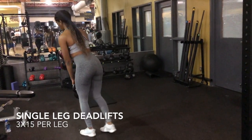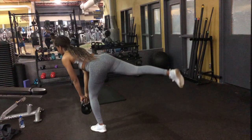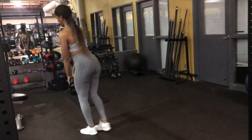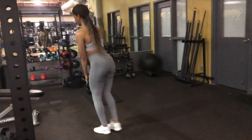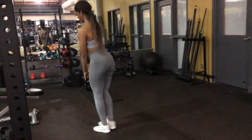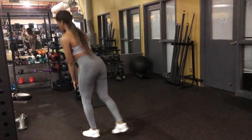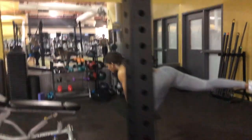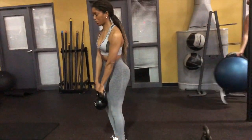Okay, now last but certainly not least, these are going to be single leg deadlifts. So this is going to really test your balance. You're going to feel this in your hamstrings a lot as well as your glutes. So this is a great alternative for the cable kickbacks. If you can't get to some cables or you don't want to do those, try this and it'll really work your balance. You're going to feel your quads in your standing leg. You're going to feel your hamstrings as well on that leg. You're going to feel your glutes in the leg that is being raised and pushed back.